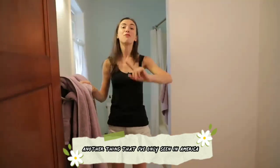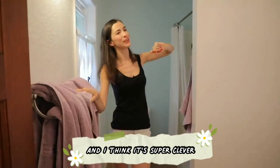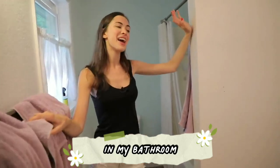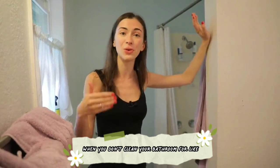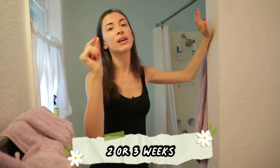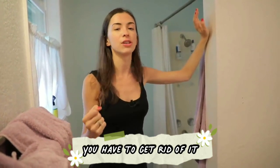Another thing that I've only seen in America, and I think it's super clever, because back in Russia, in my bathroom, I have a lot of mold. Well, I don't have it all the time, but sometimes when you don't clean your bathroom for like 2 or 3 weeks, you start getting mold, and it's dangerous. You have to get rid of it.